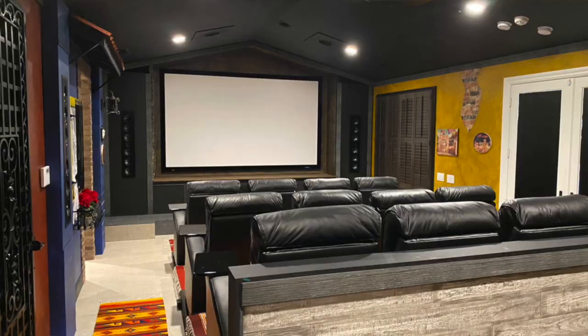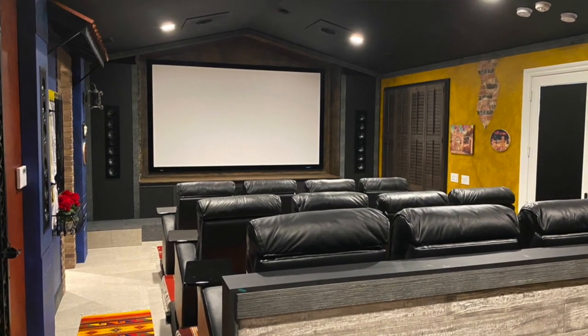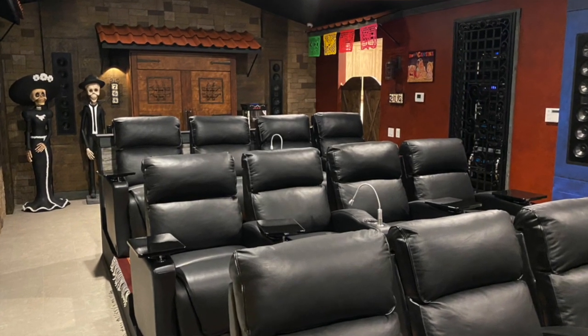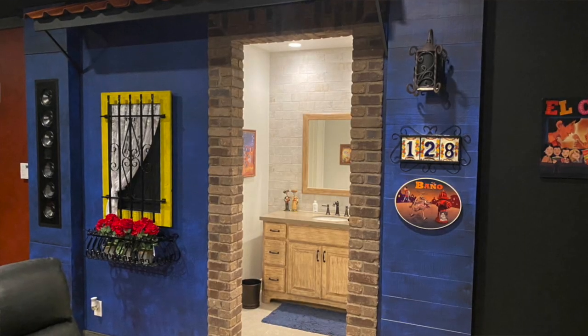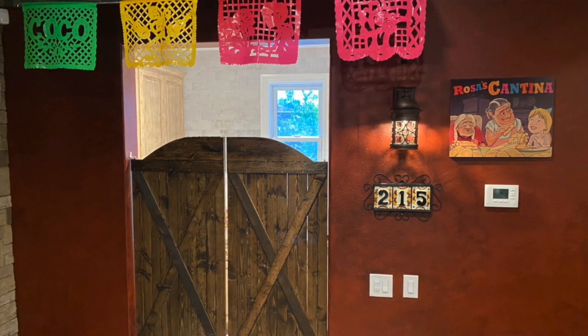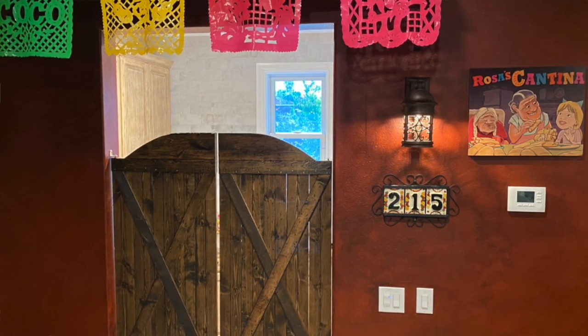Hey everybody, welcome to Pueblo de Coco, otherwise known as the Village of Coco. This is a home movie theater that's 4K, ultra high definition, equipped with McIntosh audio, seating for 12. It was inspired by Disney and Pixar Animation's Academy Award winning feature movie called Coco.